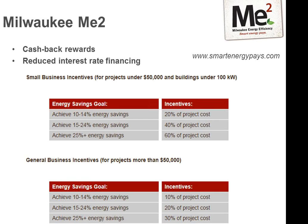If you are in the city of Milwaukee proper, you are also eligible for the Milwaukee Me2 program, which is similar to that residential one I showed you earlier. Same website, smartenergypays.com, where you can get a specific incentive based on how much energy you save over the baseline of what you got now.